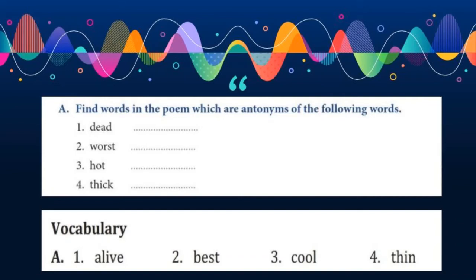Let's move to the fourth one, thick. So what is the answer for the fourth one? We know that thick is opposite to thin. We have to find the answer in the fourth stanza, third line. They didn't give the word thin, but the meaning of the word slender is thin. So the opposite word for thick is thin. Write the answer, thin or slender. THIN. Students, write the answer neatly.